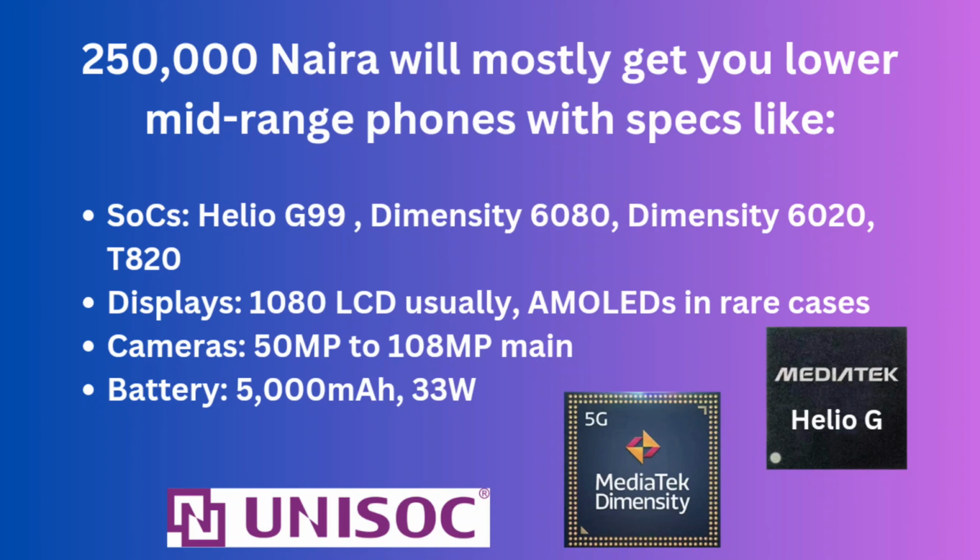Right? Why? So the best SoC at this level is the T820, so that's going to be giving you a very decent level of performance. Now, most of what they are selling at this level is 108 megapixel cameras. That's mostly what they are selling at this level. 108 megapixel camera and 1080p AMOLED or 1080p LCD, because if you go below this level, what you're mostly going to be seeing is 720p.